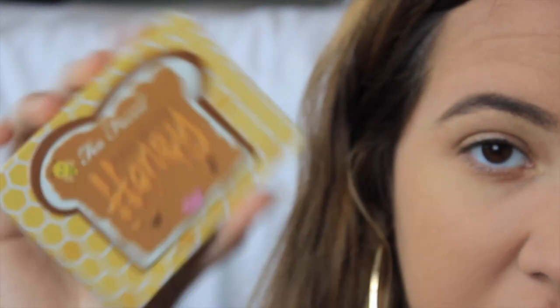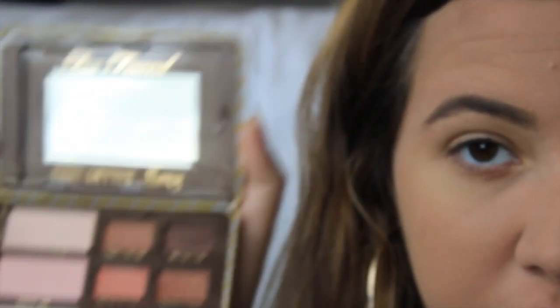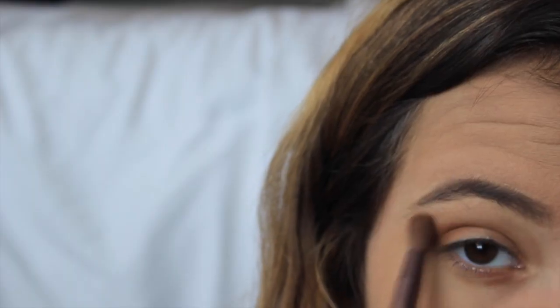So I'm gonna move on to the eyes, which is the fun part. The first thing I'm gonna be doing is taking the Too Faced Peanut Butter and Honey palette, and I'm just gonna take the color Feeling Nutty and use this as a blending shade to start off.